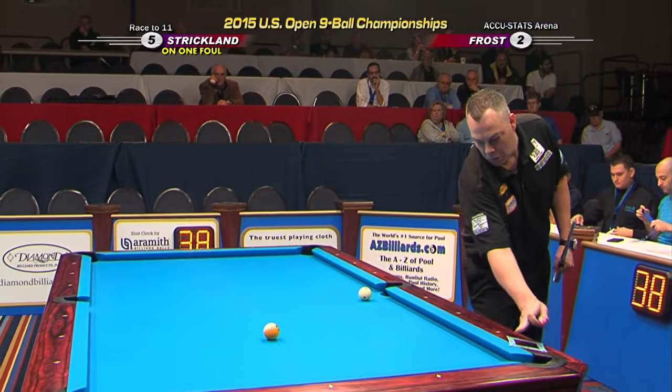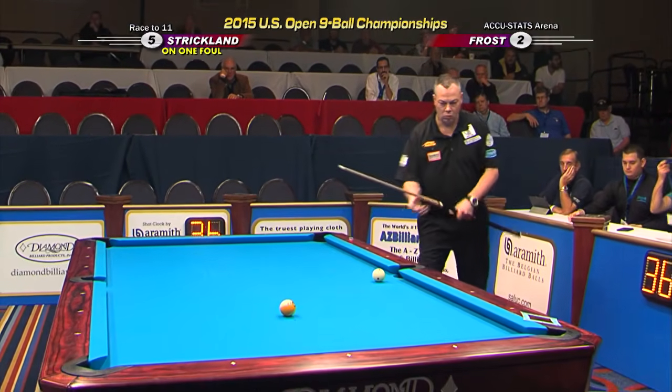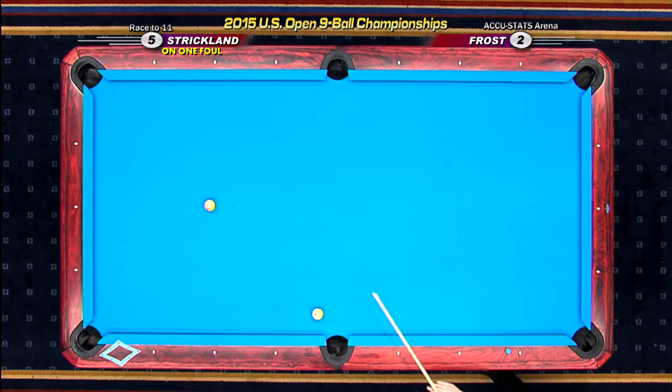He wouldn't have minded. I think he could have gone without the side spin. I think he should just use straight draw. There's no reason to try to get it any closer and then include the opportunity to miss hit the object ball. And 9 balls in.